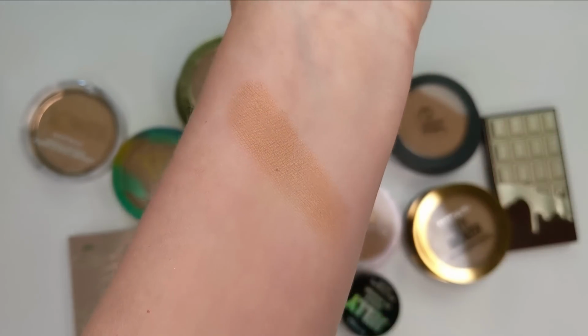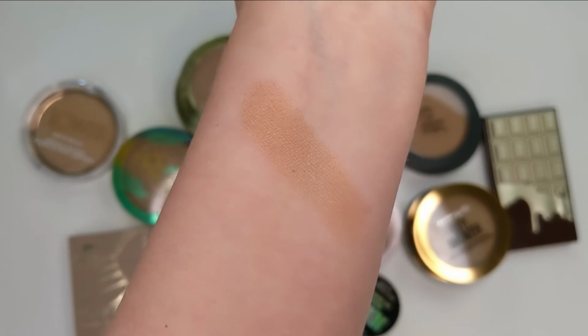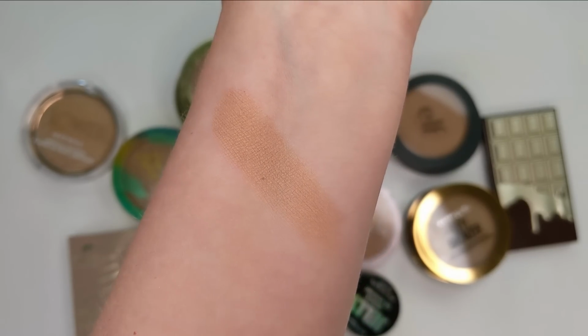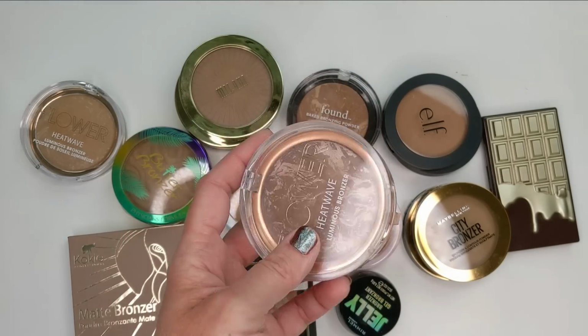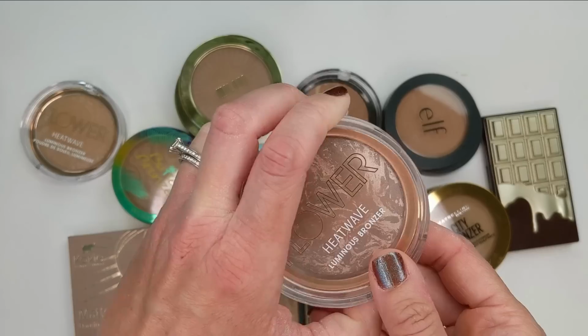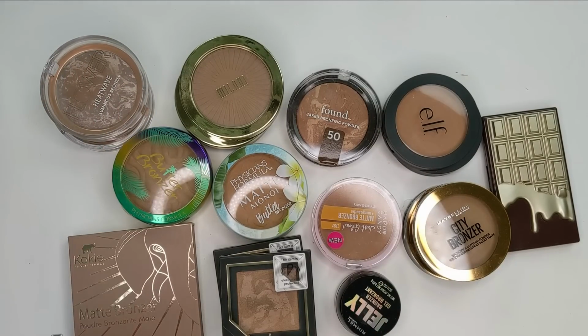I love it so much. And even though it says it's luminous, I don't find that it has glitter or shimmer. It's just like a little hint of a sheen. It's more of a satiny formula. So this is the one that I use nearly every single day. This is my go-to right here. I just love that it has a baked formula because it just sits on my skin so nicely.